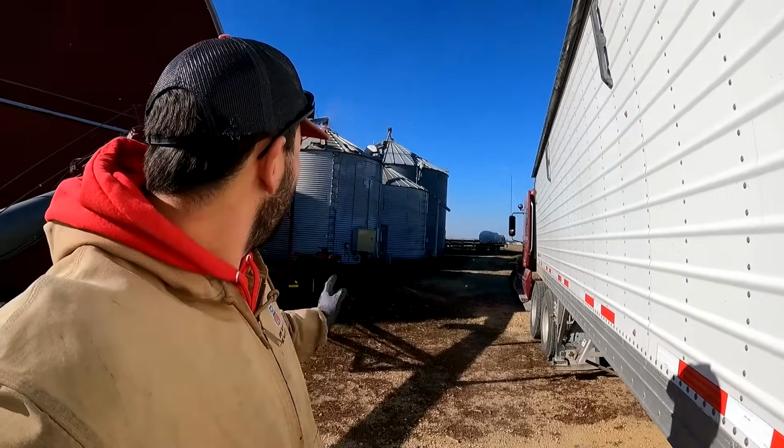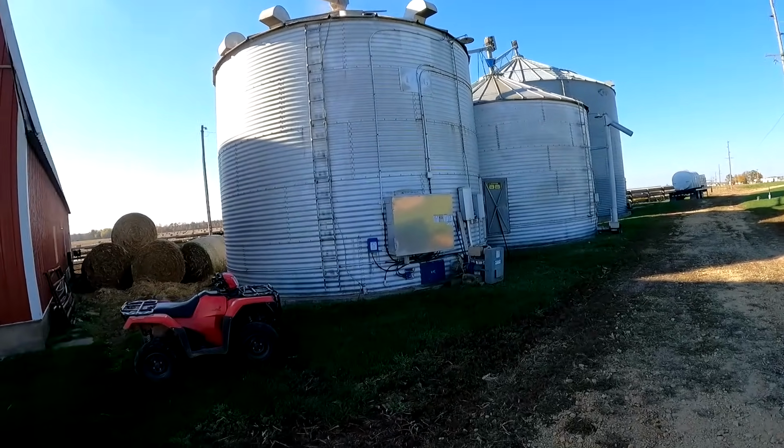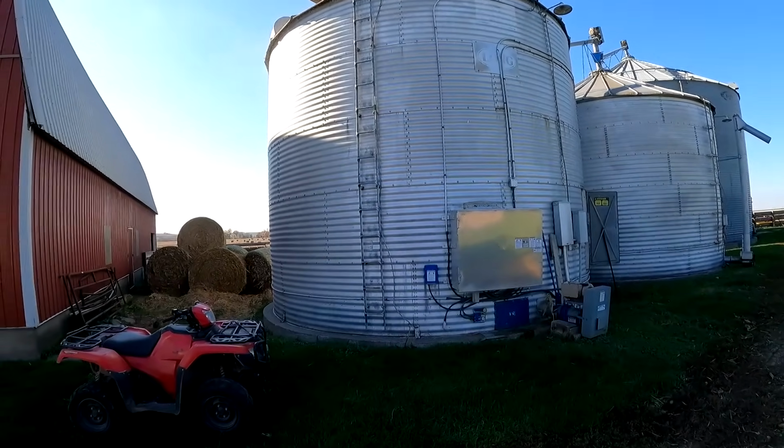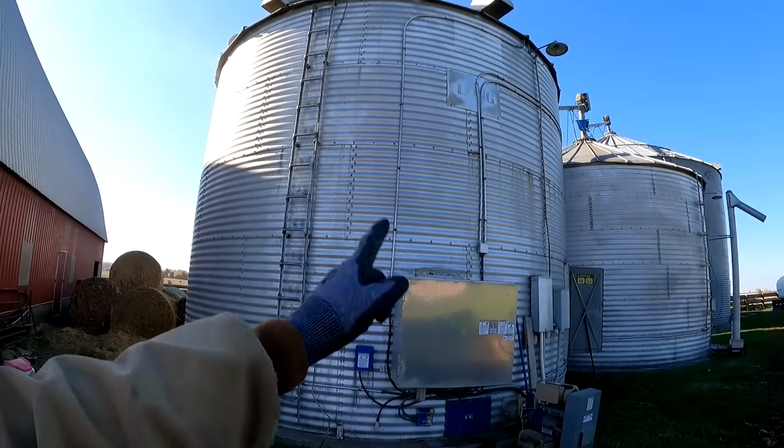Shiver system is essentially a different form of drying. Basically uses augers that go around the bin right here, that short bin. We blow hot air to basically stir the grain and dry it. Then you can transfer it out using those augers up on top. So our shiver system is all the blue stuff you see on there.